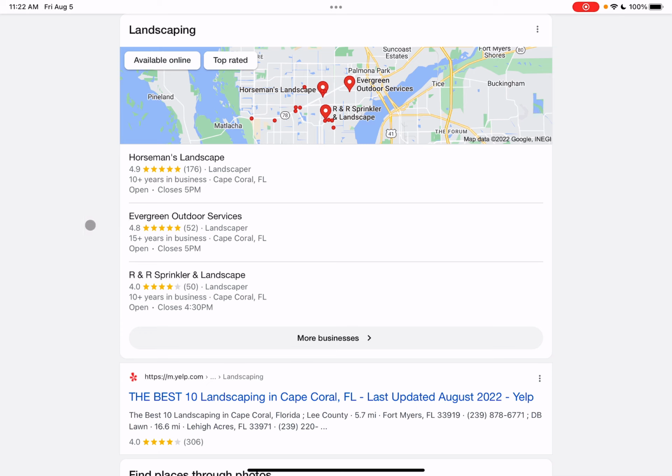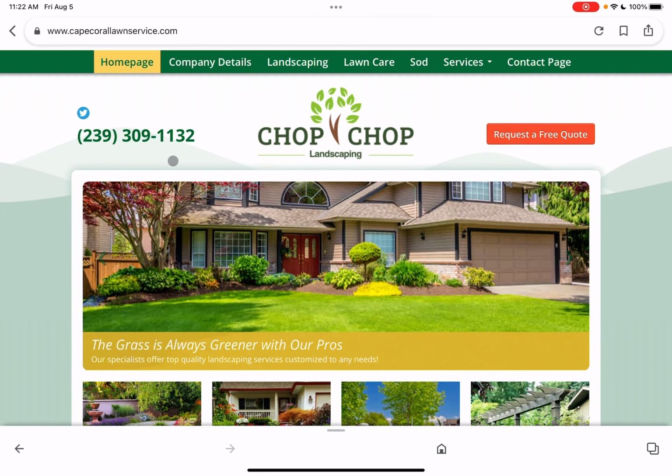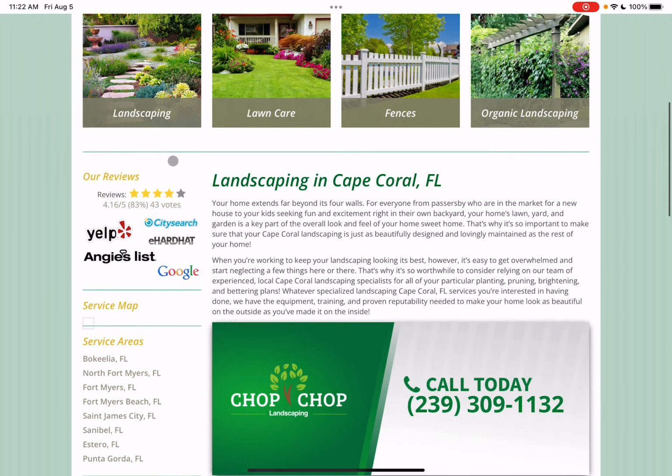So as we move on down, you have your organic search results. So Yelp up here, that's a directory. Not too worried about that. And we got this landscaping. So this Cape Coral Lawn Service. Let's take a look at them. They're showing up number 2.